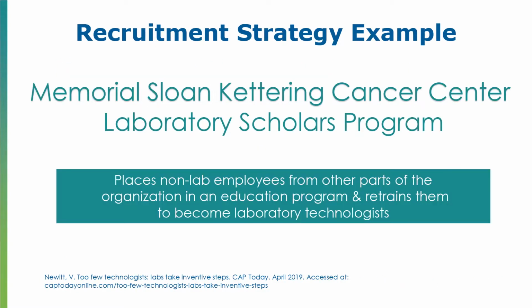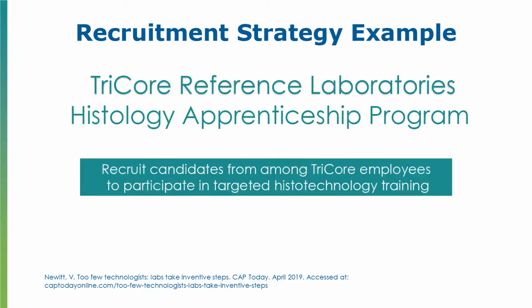And then a recruitment strategy example at Memorial Sloan Kettering Cancer Center. And of course, you have to be a big enough organization to pull this off, but they continue to have a shortage of trained technologists, so it pushed them to be more creative. They are able to pull employees from other parts of their organization and put them into an internal education program and retrain them to become laboratory technologists. And then Tricore Reference Lab kind of did the same thing, but they were struggling with histotechnology training. And so they developed a histology apprenticeship program. And again, they recruit internal candidates from their employees to participate in histotechnology training.